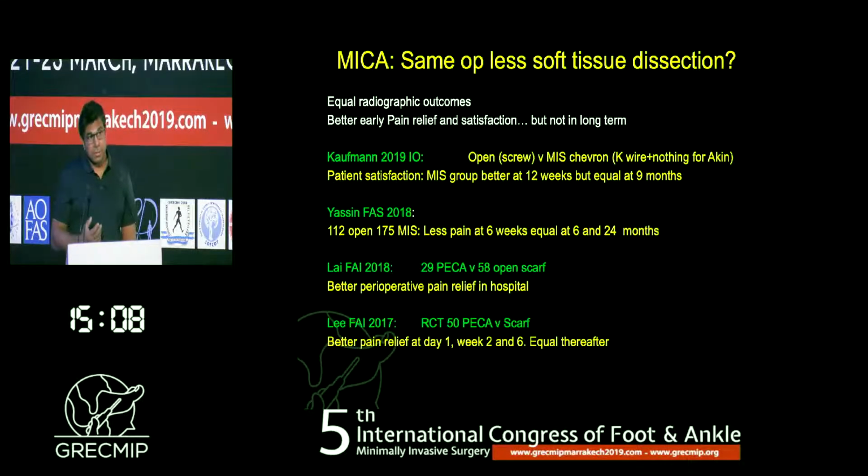So is the MICA just the same as an open operation, but just with less soft tissue dissection? Well, the evidence really shows that it probably is. A number of papers have compared minimally invasive chevron to open chevron with equal correctability, and I don't think that is argued about in any paper that I've come across. I think we can take that to be a fact.